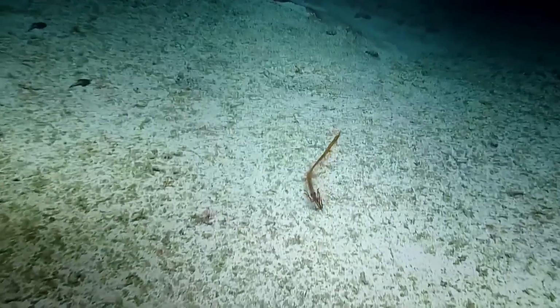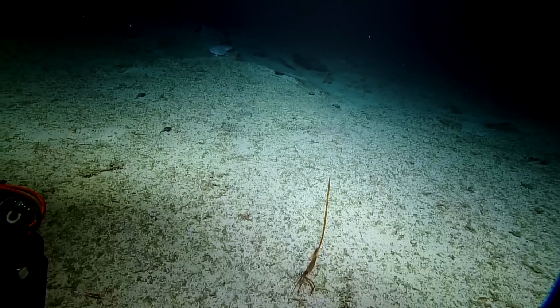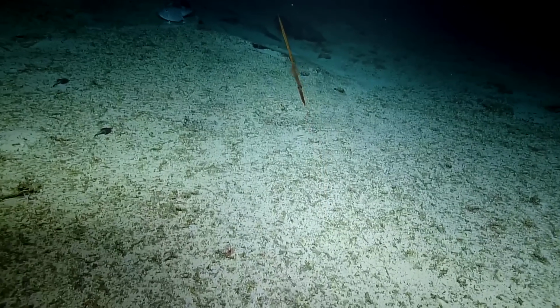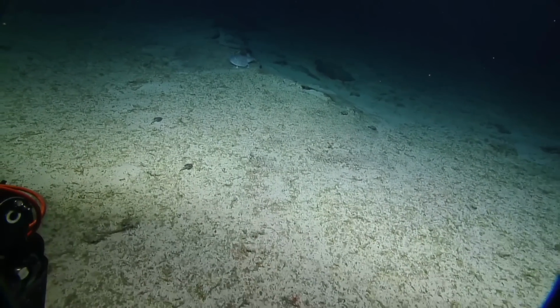Yeah. Now this one looks like it's trying to fight us. Oh my goodness. Wow. Whoa. There we go. Whoa, we got inked. Yeah, it tried to intimidate us, and then when it didn't work, it squirted and ran. I am in awe.